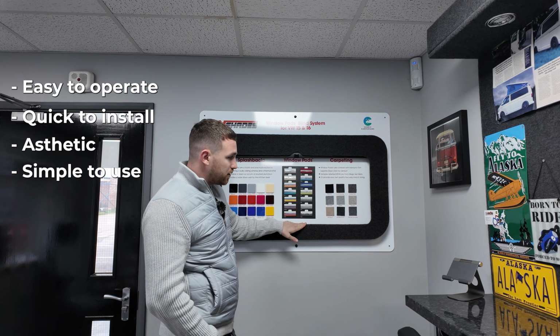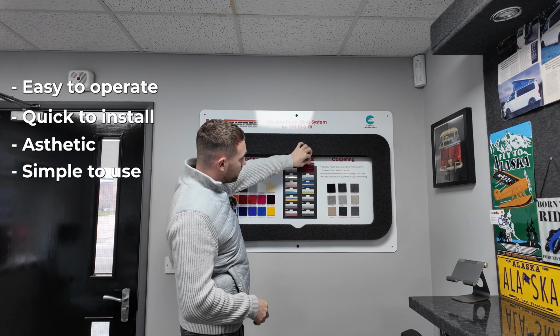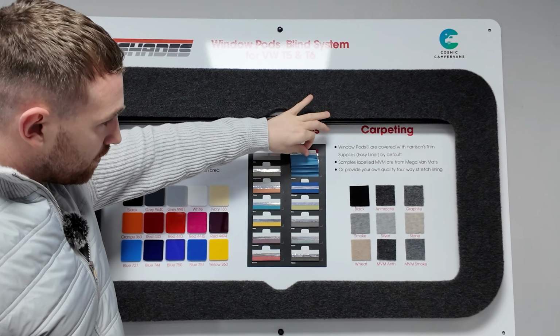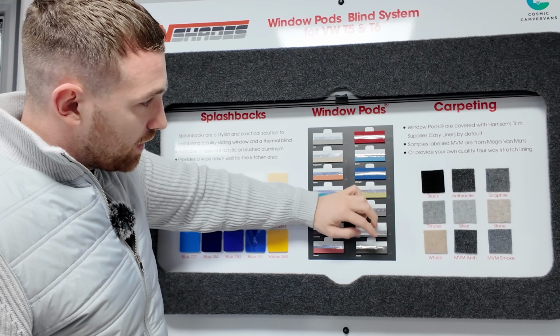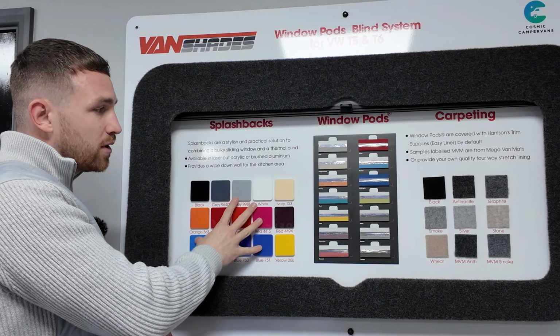They can be carpeted to match the carpet that you've got inside the van. They've got loads of different options in terms of the blinds. It's got loads of different colours. So you can mix and match it, pair it to your colour scheme inside the van, and then you've got all your different carpet colours. You can also get them in splashbacks for the kitchens as well, so we often do them as well.